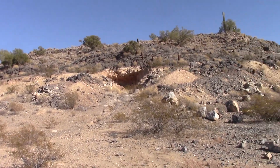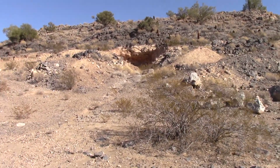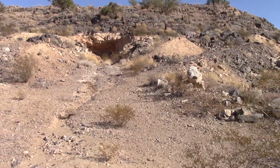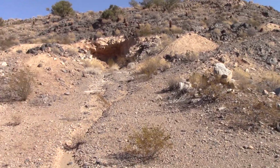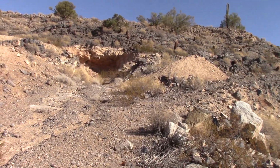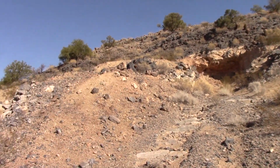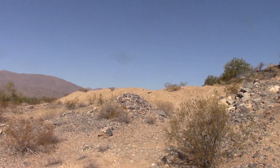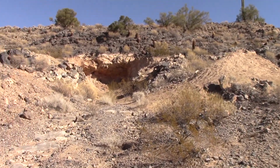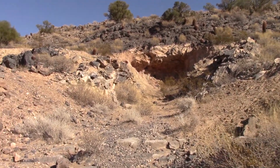Okay, well, I'm going to go ahead and walk up here. See how this new camera does. It doesn't look like there's a huge cave here, so it just looks like they've done a little exploratory digging in the side, but you never can tell what you're going to run into. You can see the ledge here, so people have worked this a little bit. This is all black volcanic rock in here.